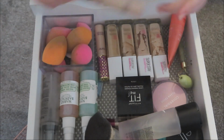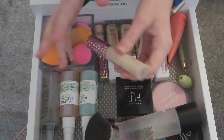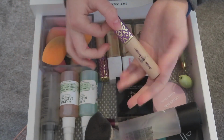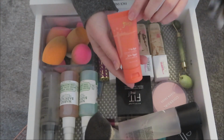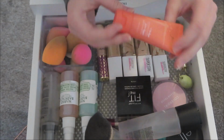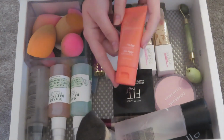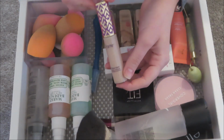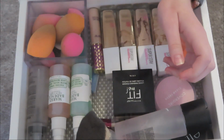So first of all, this is my Tarte Shape Tape. It's in the shade Light, and it's the color that I wear, but it's basically empty, and it's really old, so I think it is time for this to go. Next is my Juvia's Place foundation. I am the shade 700 Vienna. I have this on today, and I definitely wear it all the time, so definitely a keep. I also have my new Tarte Shape Tape. That's definitely staying as well. I just got rid of the old one because it was empty.